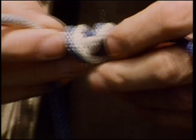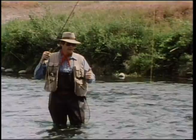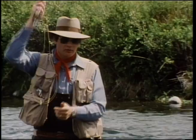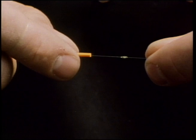As the line comes back to me, I have to watch the end of the fly line to see the take. If a fish should grab the fly, the line's gonna jump upstream. But because I'm using this fairly long leader, a better way to see the take is to use a little strike indicator. The strike indicator that I'm using is a piece of specially made fluorescent orange fly line.